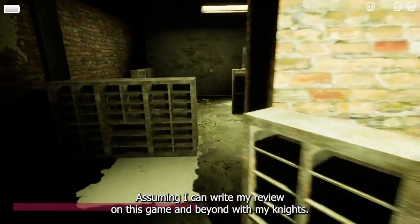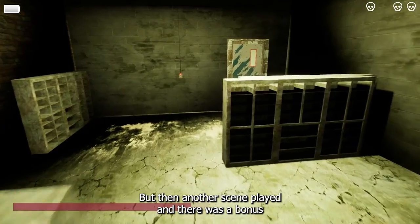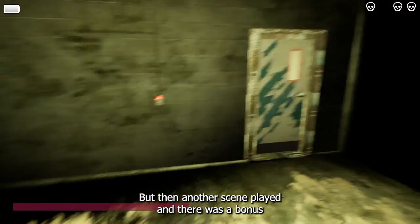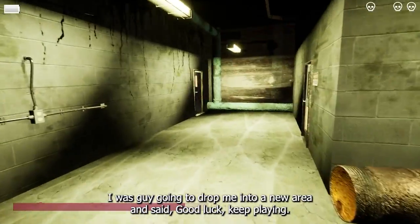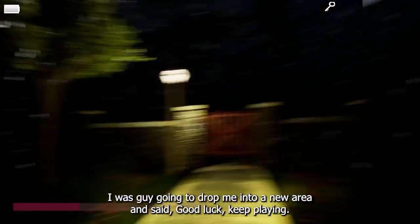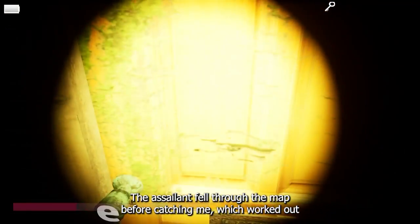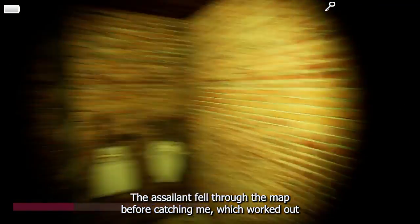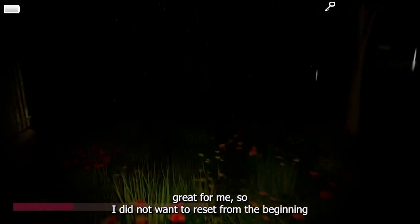and I laid back in my seat assuming I could write my review on this game and be on with my night. But then another cutscene played, and there was a bonus level where you have to escape from another character. I was gagged when it dropped me into a new area and said, "Good luck, keep playing," but thankfully there's a glitch. The assailant fell through the map before catching me, which worked out great for me, because I did not want to reset from the beginning.